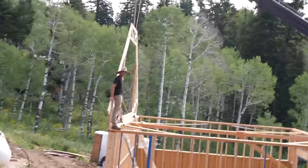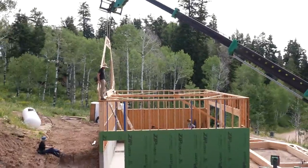Roll the joists? For the floor. No joists. Whatever they're called. Are they floor or roof joists, I guess?